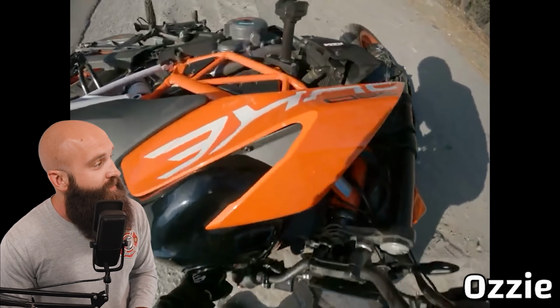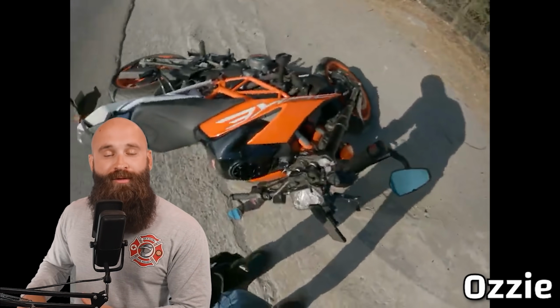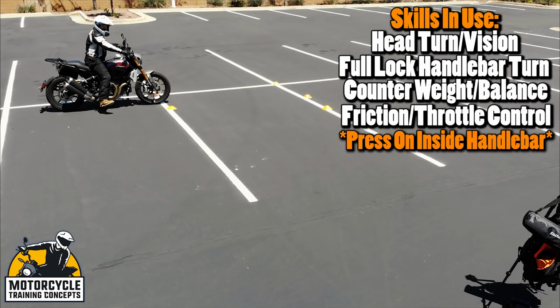So let's go ahead and look back left. There's a big open area and a big gap for me to go through. I'm going to take it nice and easy exiting out of here, and then once I get on the asphalt where it's nice and grippy and there's no gravel, I'll go ahead and accelerate out. So practice your tight turns. Look for road surface hazards, not just road users.